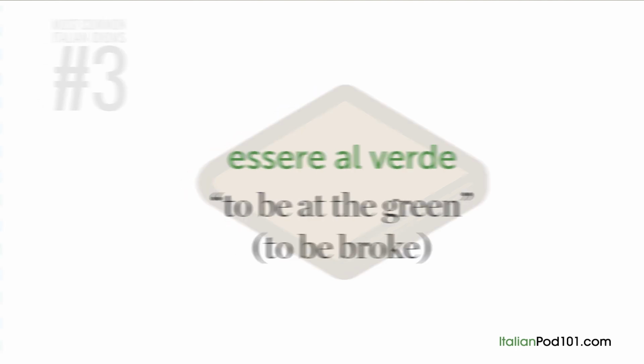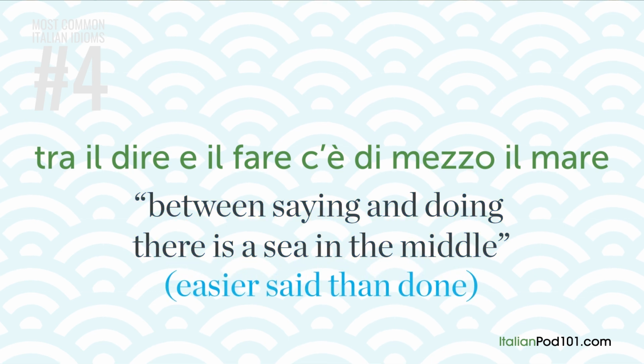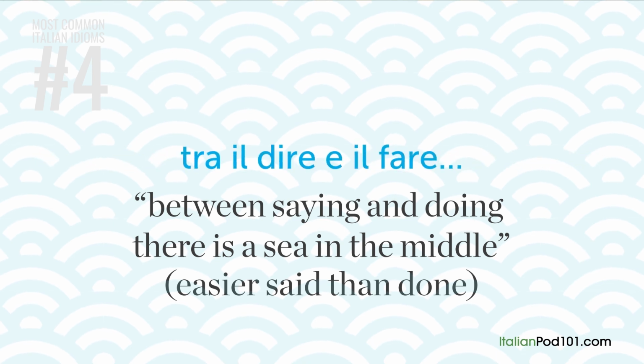Tra il dire e il fare c'è di mezzo il mare. Idiomatic expressions about the sea are quite common in Italian. This one means, between saying and doing there is a sea in the middle. It means, easier said than done. Italians often shorten this expression and just say, tra il dire e il fare.